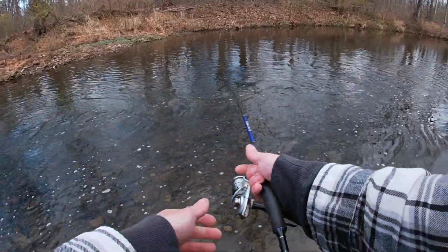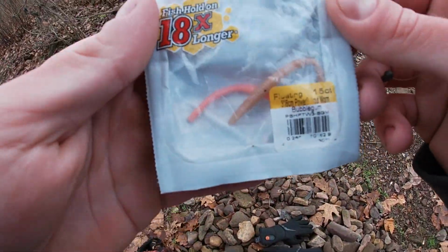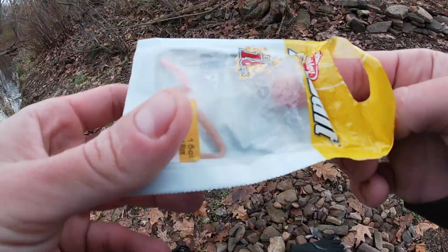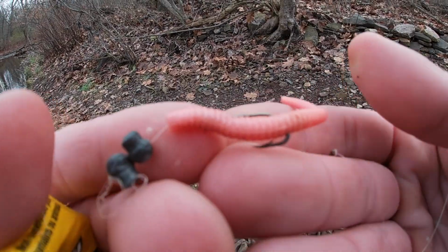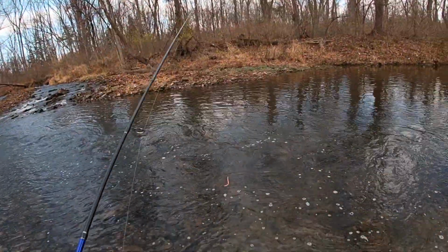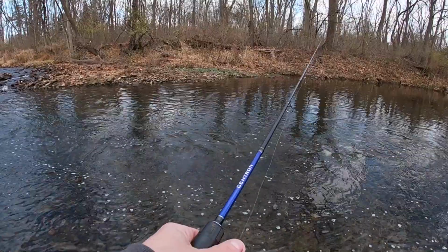There's so many in this spot, guys. I think I have a piece of a pink in here. Let's give that a shot and see if it works. Caught one on the natural, the yellow. Now we gotta get one on the pink. This one's already pre-rigged. Gonna have to get rid of that. Let's try the pink. Probably get one on this right away. I don't know what it is about the color pink, but trout just absolutely love it.